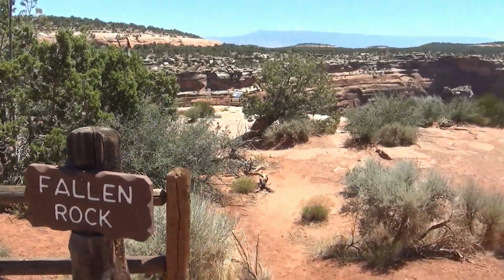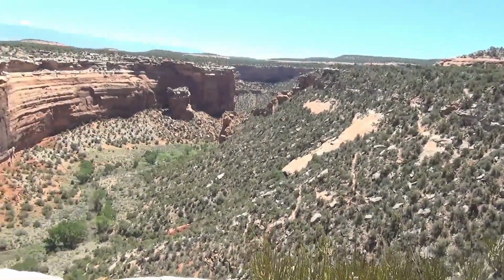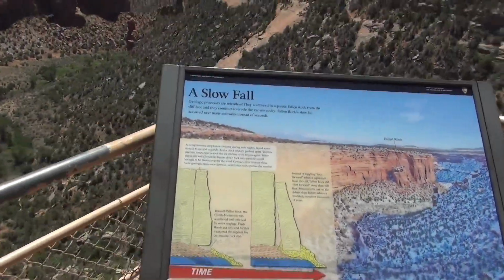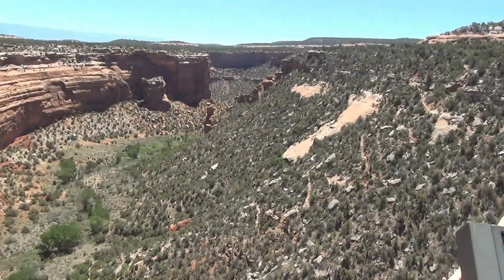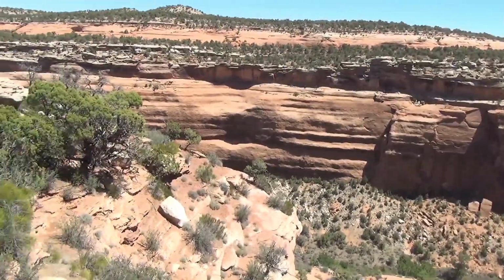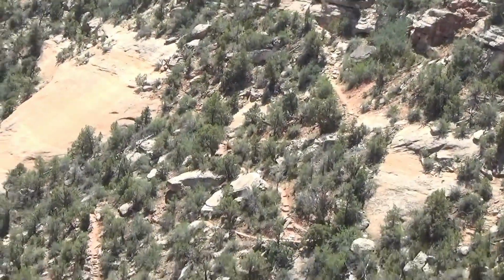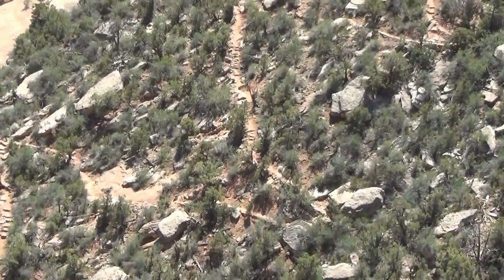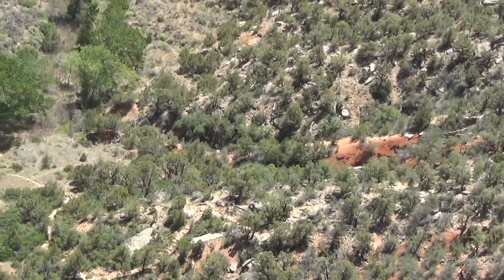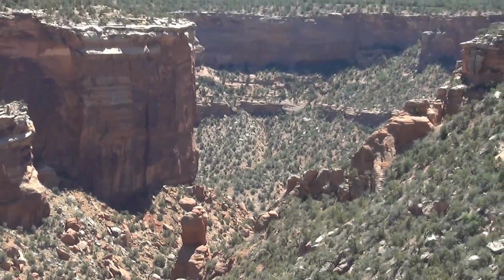This is the Fallen Rock Overlook. Looks like a lot of rocks here have fallen. Well, this says it's a slow fall. Where I was before was right there at the trailhead. And you can see the trail here switching back and forth to go down the canyon. And then you hike way out there.